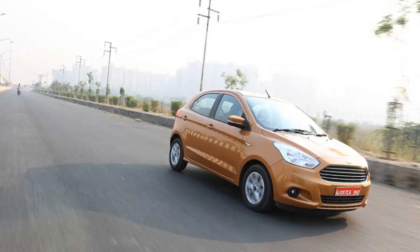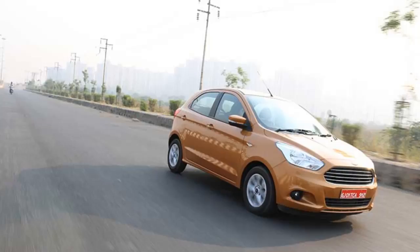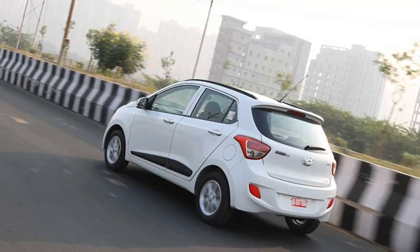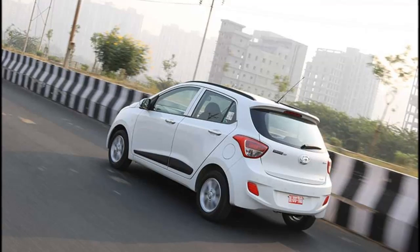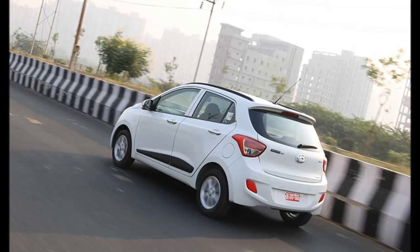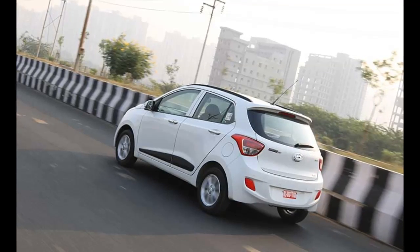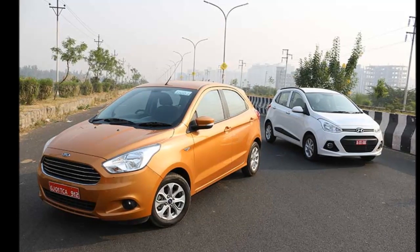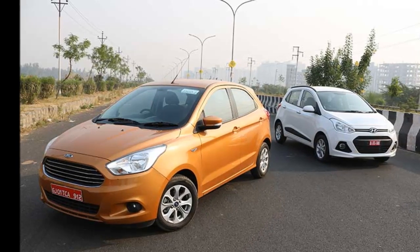The diesel powertrain under the Figo, which we drove, is the powerful among the two. It's a 1.5-liter TDCi, which churns out 99 bhp, and develops a torque of 215 Nm. So, yes, there is a lot of power on offer, when compared to the Grand i10. The Grand i10 comes with a smaller 1.1-liter powertrain, which is capable of 70 bhp, and the torque of 159 Nm is available from as low as 1,500 rpm.